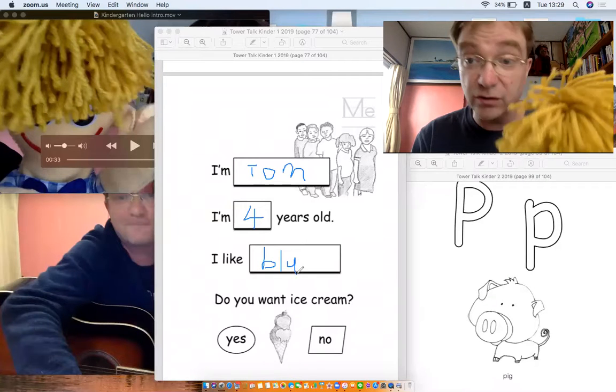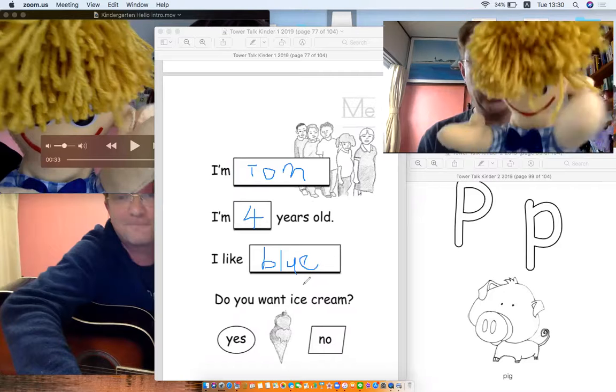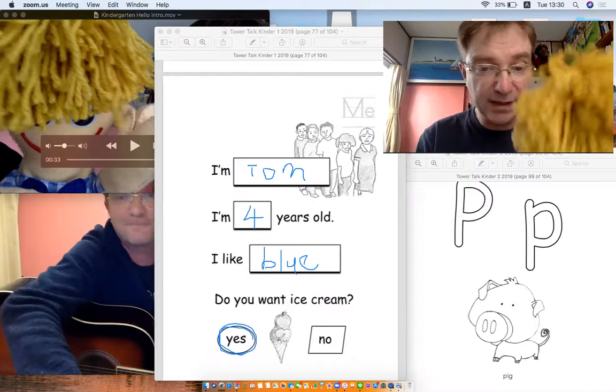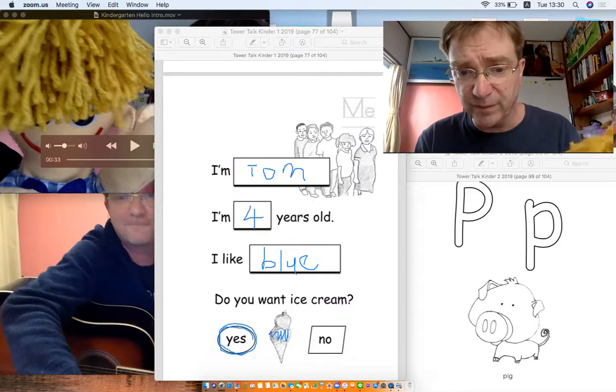But you can do any colours. Where are you? There you are. You can do any colour you like. What colour do you like? I like blue. Okay. Do you want ice cream? Yes, I do. Then you put a circle around the yes. If it's no, put a circle around the no. Can I colour it in? Blue? Yeah, blue Hawaii. That's really nice stuff. I don't know about that, Tom.